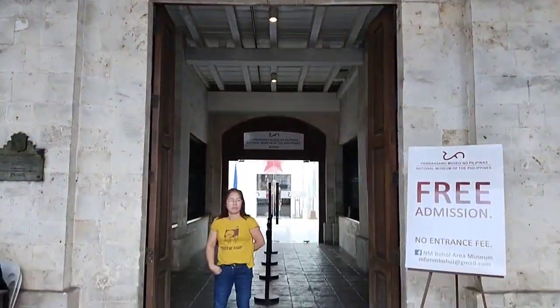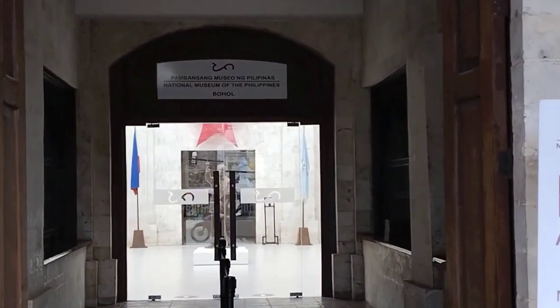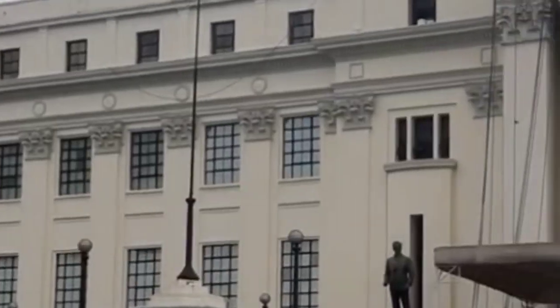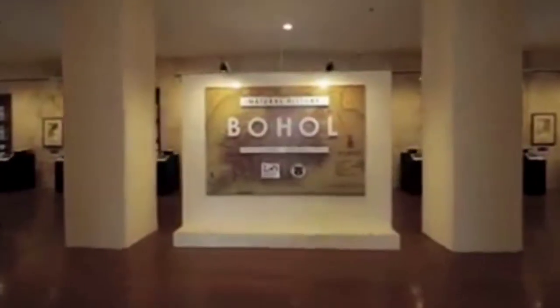This historical edifice served as the provincial capital of Bohol until October 15, 2013, when it was damaged during the 7.2 magnitude Bohol earthquake. It was donated to the National Museum of the Philippines by the provincial government of Bohol in June 2014. After its repair and restoration, the building was reopened to the public as the National Museum, Bohol in July 2018.